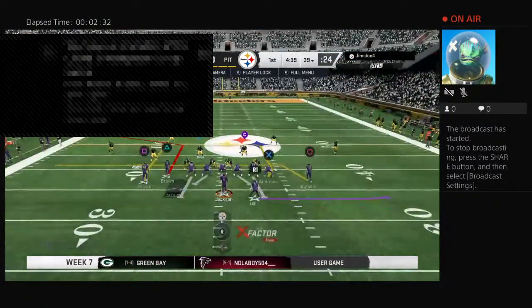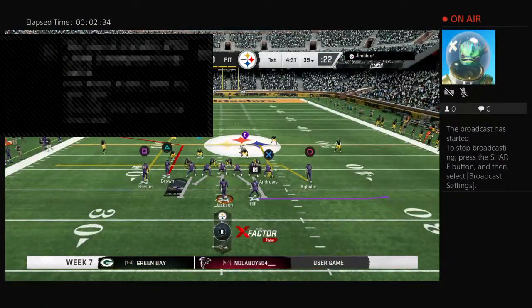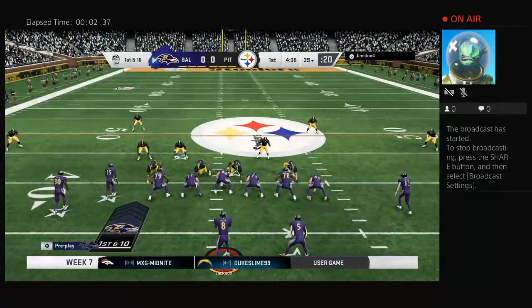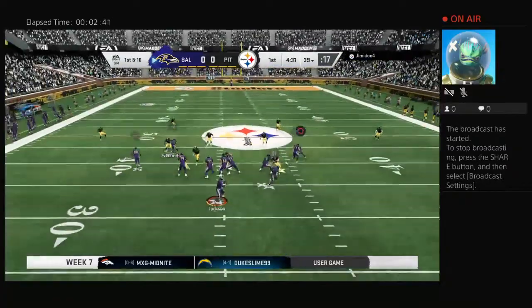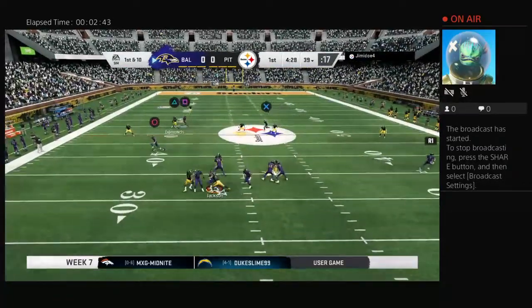Well, I want you to know, I listened to you yesterday when we were watching film. You said write down the word vision for him. It was on display there, wasn't it? It certainly was, because he allows the blocks to set up in front of him. And if that continues, it'll be a long afternoon for those.